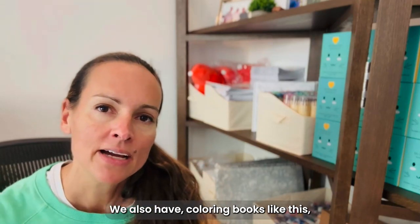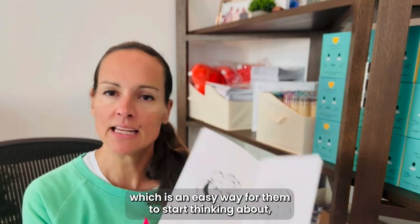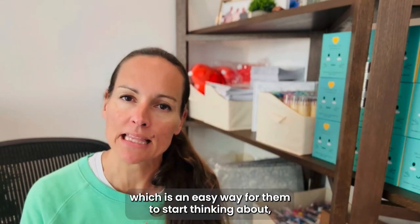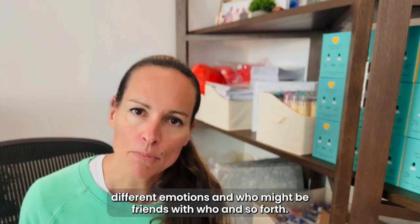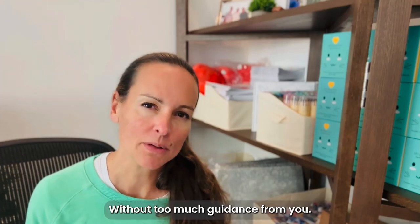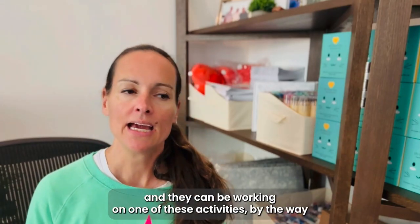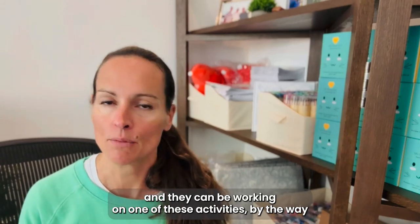We also have coloring books like this, which is an easy way for them to start thinking about different emotions and who might be friends with who and so forth, without too much guidance from you. So you can be preparing breakfast, for example, or dinner, and they can be working on one of these activities.